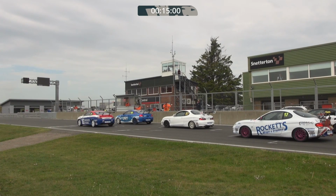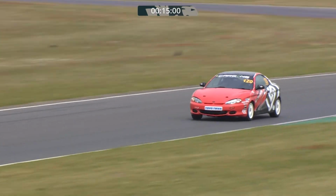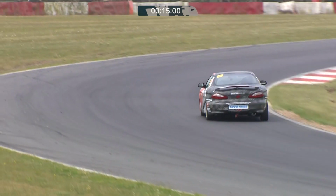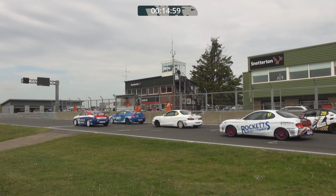Alistair Dendy on pole. Alex Kersley will start as the favourite, going for 3 wins out of 3 this year. Neil Hurren behind them in the plain white car, number 87. We're just waiting for Becca Taylor to get up to the grid. I suspect she will start from the back. That's the Generation 1 Hyundai Coupe. You can tell the Gen 1 and 2 cars apart because the Gen 2 cars have double headlights.